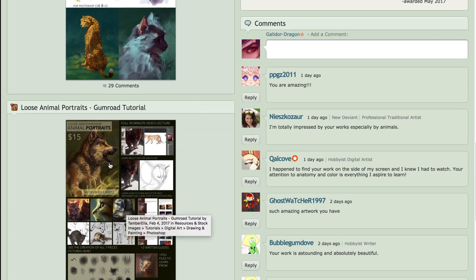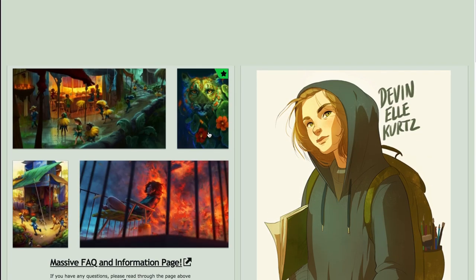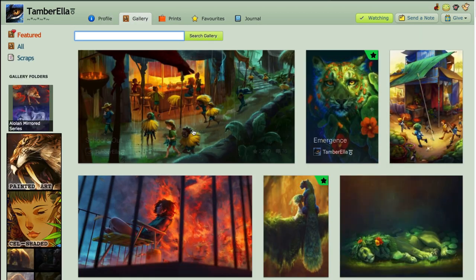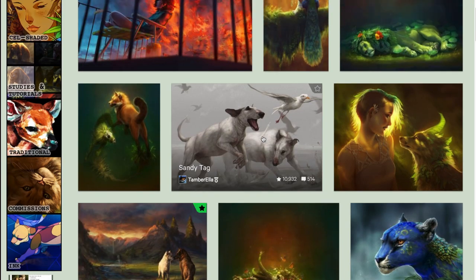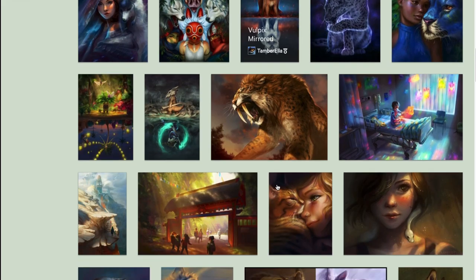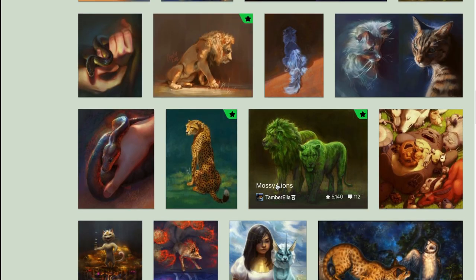And she also has, she draws your creatures, maybe? Or tutorials. I think she stopped doing that, the tutorial or the commission on drawing pets, but I hope she opens it again. So please check her out. Her name is Tamber Elle. Being a wonderful inspiration for many people here. And I hope she keeps on being, because she's really awesome.